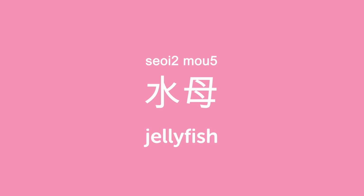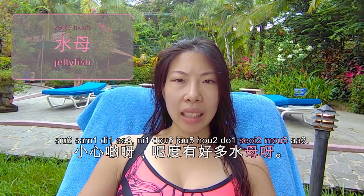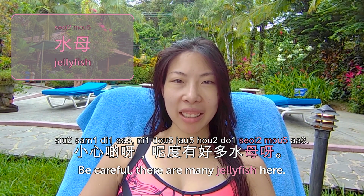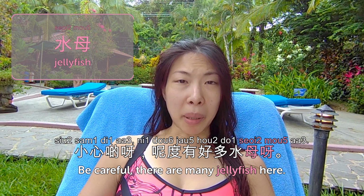At the aquarium 喺水族館. This is not aquarium, but it's got water at the pool. 水母 jellyfish 水母. Literally, 水 is water and 母 is mother. So mother in the water is somehow jellyfish. In a sentence, 小心啲啊，呢度有好多水母啊. Be careful, there are many jellyfish here. Don't get stung. I know a friend who got stung and it sounds really painful.